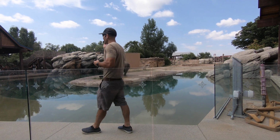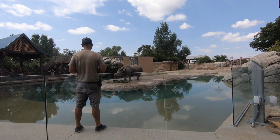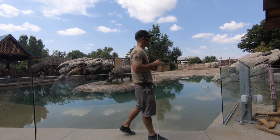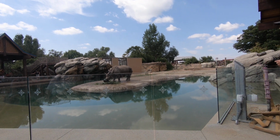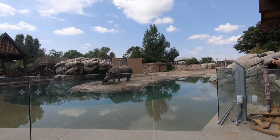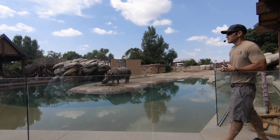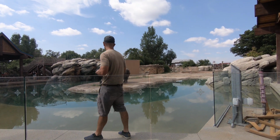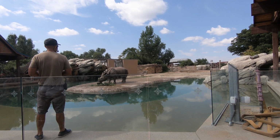Tensing does have a boyfriend, guys. His name is Bandu. So Tensing and Bandu were brought here when this exhibit opened in the hopes of making more rhinos. But Tensing, like I said, she's 11, Bandu is 10, and 10 is an immature male, and 11 is a mature female. These guys mature at different rates, which usually people love to hear.